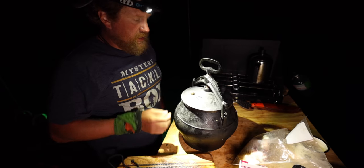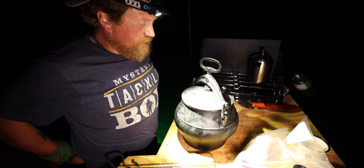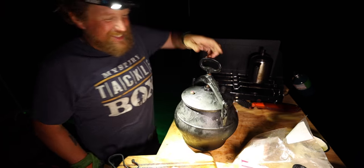Boil something. That's as simple as it is. Just throw some stuff in there, put it on the fire. If it turns out gross, just don't do that again.